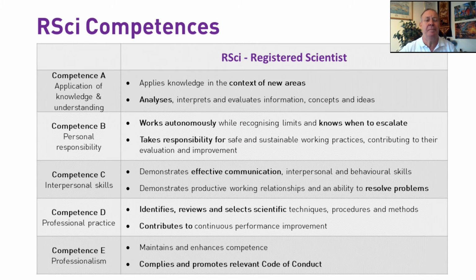Okay, I'm now going to talk about the competencies for the registered scientist, RSci. There's 5 competency blocks to do, so we'll go through them one at a time. The first is the application of knowledge and understanding. This is how you apply your knowledge in the context of new ideas. So perhaps not only reading the protocol, but you would think, well, how can I change this a bit? Could we use other reagents? Could we look at a more sustainable method? Could we make it a bit more robust? So that's something you would be getting involved in.